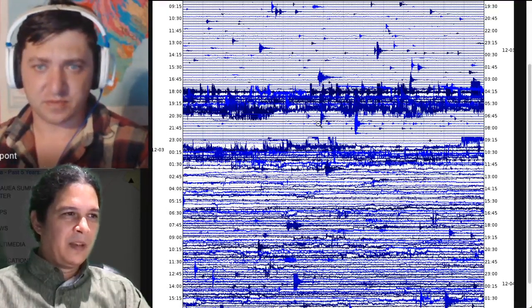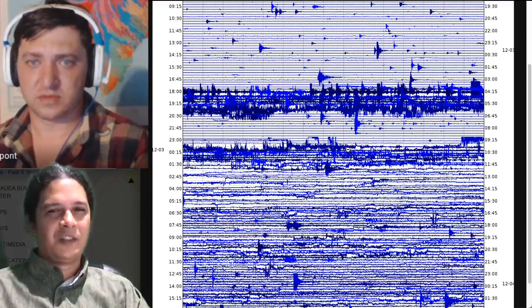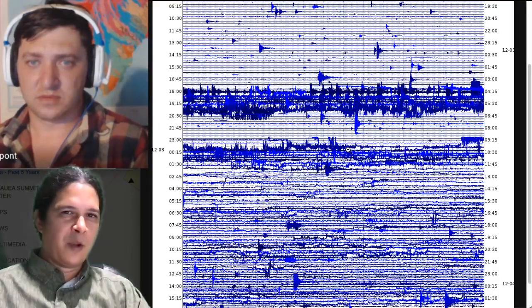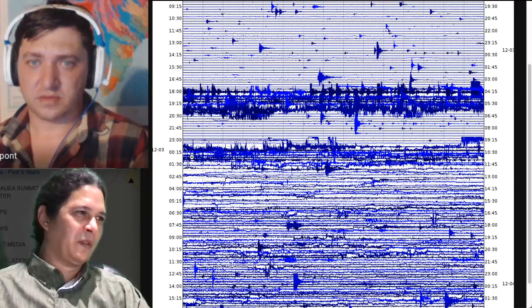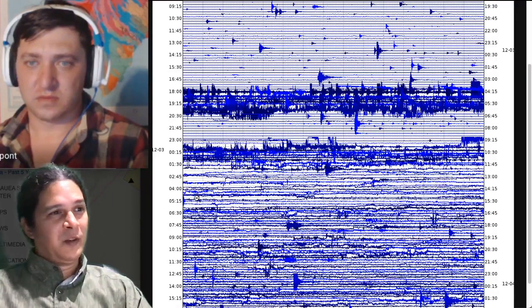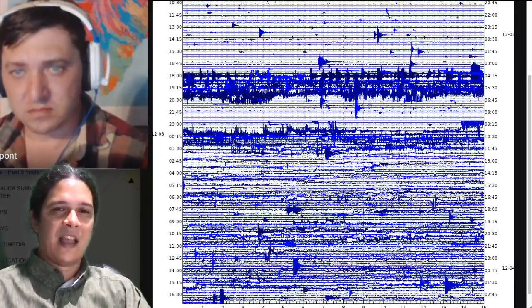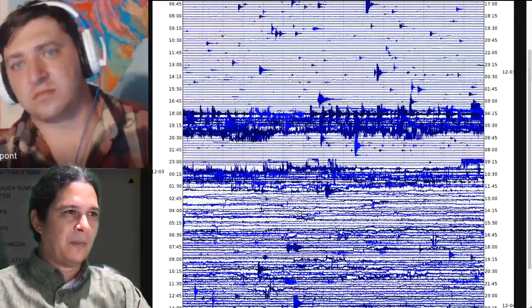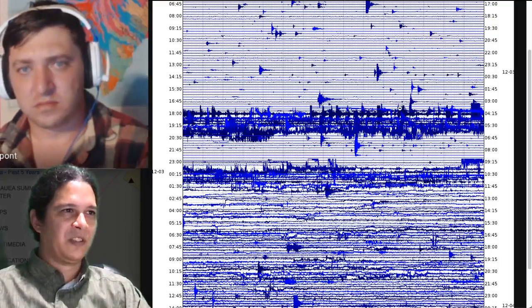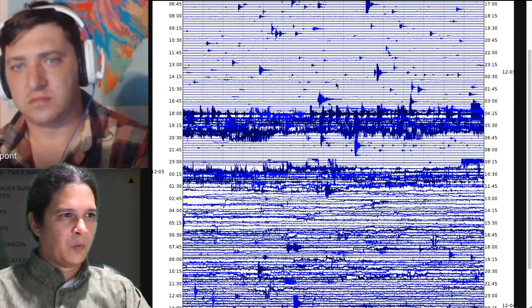That could be small rock falls in the area, or other kinds of noise. This signal right here is in the middle of the night, so we don't expect it to be traffic or anything like that. But there could be other signals. Wind can sometimes put signal on seismographs, and there are other effects that could be involved. But what we're seeing is a common signal, this main band at 1800 hours, across all the signals here.